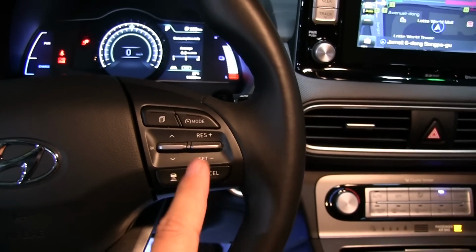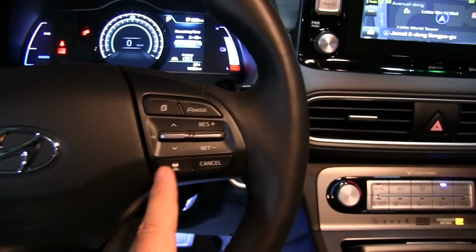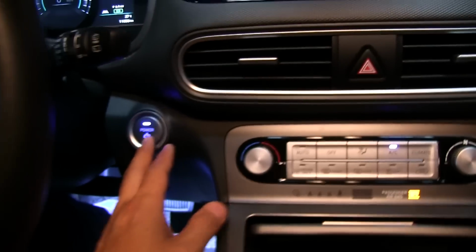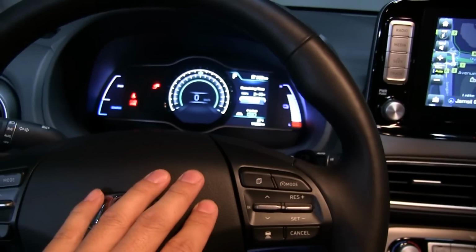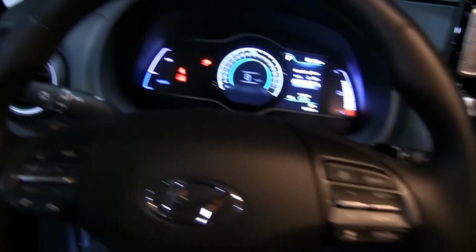And you have the adaptive cruise control distance here. You have all those settings here, stocks. The power button is over there. And I should also honk to show you the sound of the horn. This is Kona. Okay, all right, that's the Kona horn. All right, and then Nero.